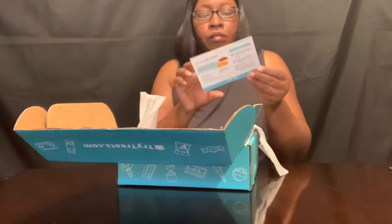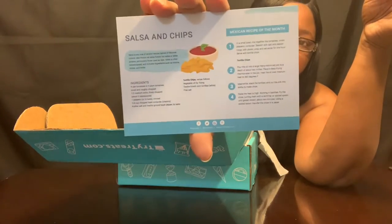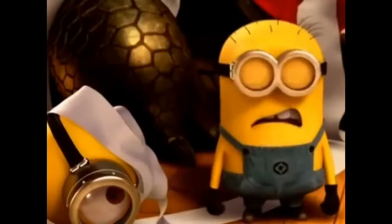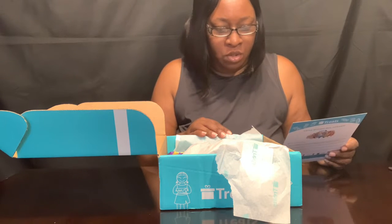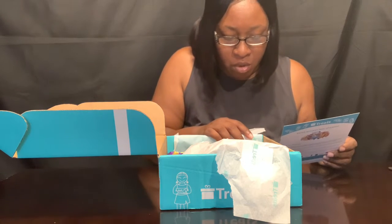Get my reading glasses, y'all. This is just like you explore. That's what that is, and that's the other, on the other side. This is just the list of treats inside the box, guys. And on the other side. Okay. Which one is the first snack I want to see? Some of the treats in the box I have not tried. Some I did. Hold on. Which one have I seen before?